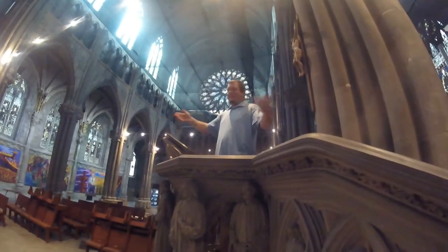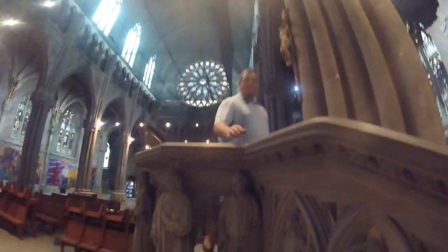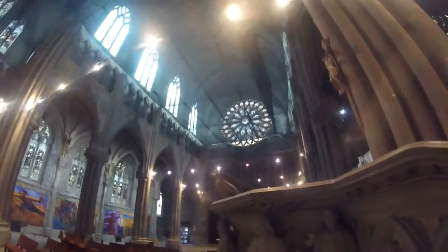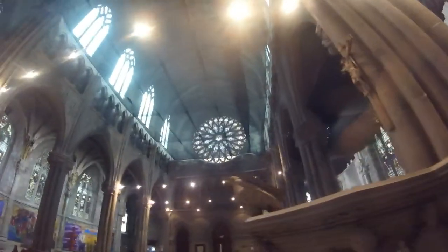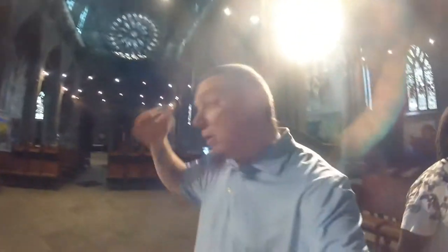Here I am sitting here rambling. We got to do something to save this church. Beautiful stained glass window, and it's blocked by that net. And the congregation's so small. They have this beautiful altar, but the people who go here are elderly.